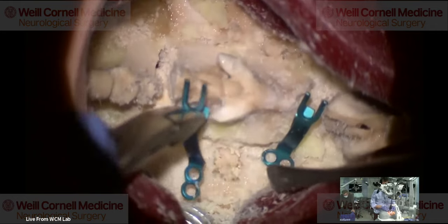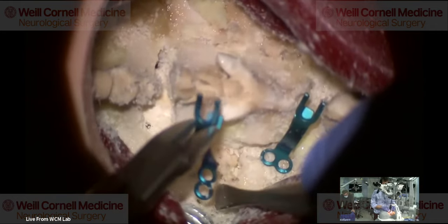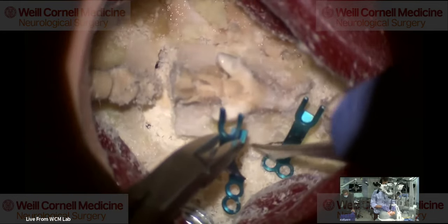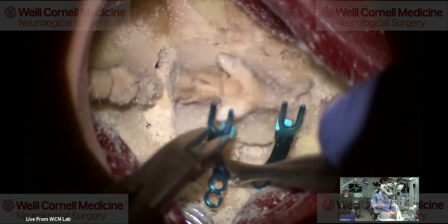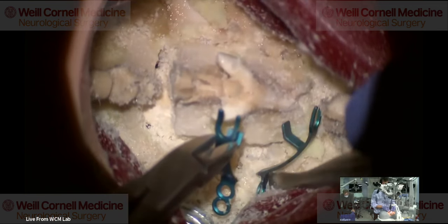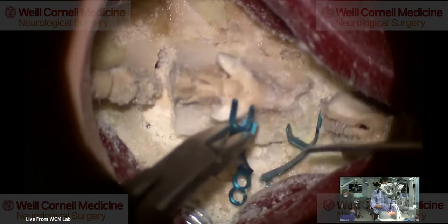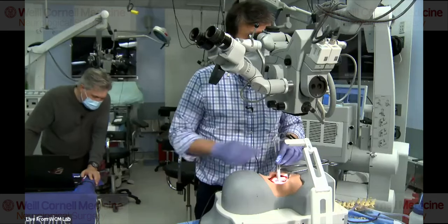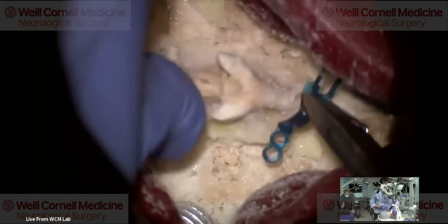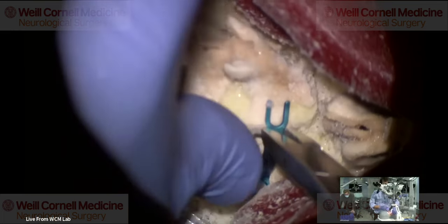I prefer this. Why? Because the most common complication is putting the screw into the next joint, and it's easier to do that if you have it cranial caudal like that. Sometimes after you've done a foraminotomy, there just isn't enough room to put that there without it interfering with the next facet and violating the next joint. So that's why I usually prefer the medial lateral screw arrangement.